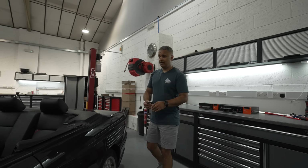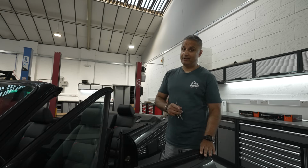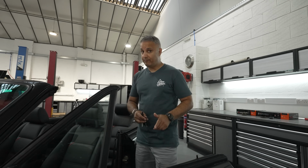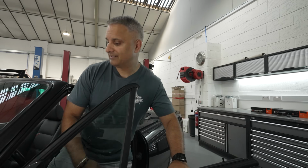Right, let's pull the car out. I'm going to have a listen to the audio, make sure it sounds good. I've got the receipt from Birds. I'll show you that as well, give you an idea of how much I spent there. Because of that money that was spent at Birds, this car should start on the button and that engine should sound sweet. So let's get it outside.